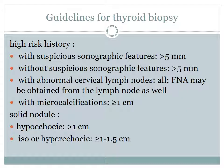So what are the indications for the taking of a thyroid biopsy using a fine needle aspiration? Usually in a high risk history, after performing an ultrasound, if we have any suspicious sonographic features, we proceed for aspiration. So if we have a nodule of more than 5 mm, with or without suspicious sonographic features, it needs biopsy.